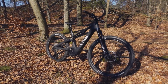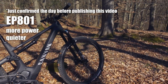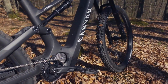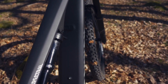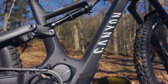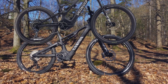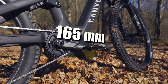Canyon recently updated their Spectral OWN models, and the Canyon Spectral OWN CF8 is a versatile trail e-MTB that also happens to be one of the best values on the market. This carbon frame bike sits atop mixed wheels, 29-inch front and 27.5-inch rear, has 150/155 millimeters of front/rear travel, and modern geometry that perfectly suits its trail intentions. Despite its 50+ pound weight, it handles well at varying speeds and terrain, with an excellent blend of agility, stability, and composure in all situations.